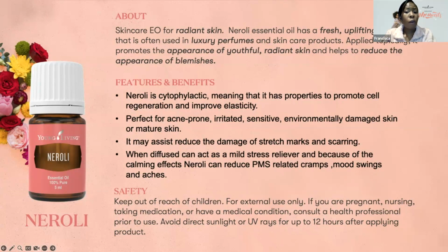It also may reduce the damage to the skin from stretch marks and scarring, because, as I said, neroli stimulates the skin regeneration in the body. So if you have a scar, it helps the skin to regenerate itself. It facilitates the processes that are important for skin regeneration, and it helps in scarring, in stretch marks, and anything that needs regeneration in the body, especially at cell level.